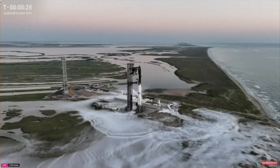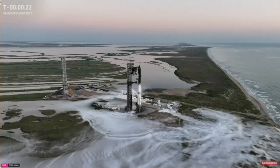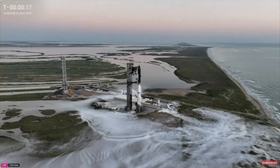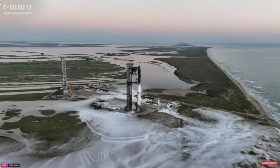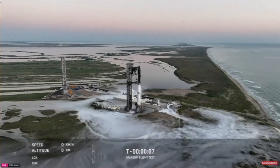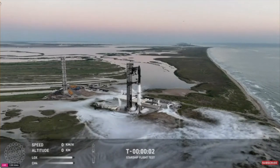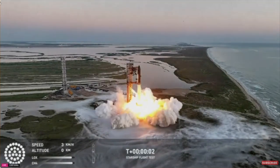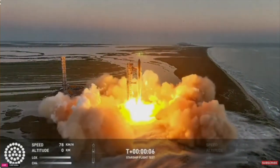Flight director's go for launch. Best words you could possibly hear, 20 seconds away from liftoff. T-minus 5, 4, 3, 2, 1. We have liftoff.